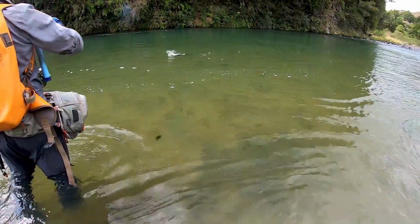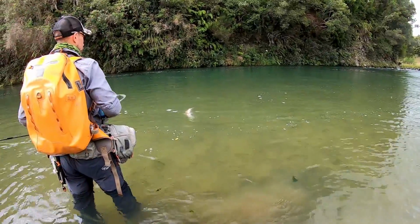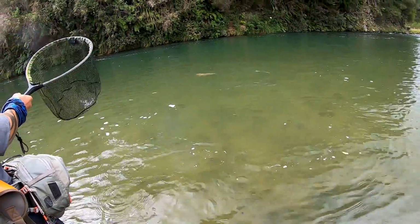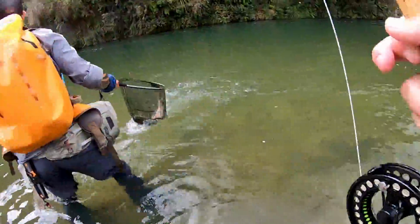But I just got this good rainbow, like a lake fish, just up in this big slow bit of water. He was wrapped up extremely well. Good jack. Oh, yeah, boy, look at that jaw.